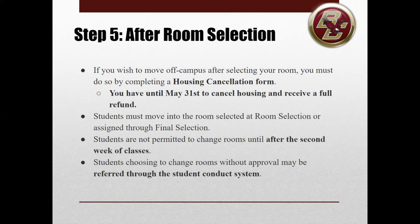Students must move into the room selected at room selection or assigned through final selection. This is really important to remember that if after the room selection process or after final selection, you realize that one of your other friends has an opening and you'd rather live with them, you cannot just move into that room. If you have any questions about room assignments or roommates or anything like that, please email placement@bc.edu. But just remember that regardless, you do need to move into the room that you are assigned to, whether that be through room selection or final selection.